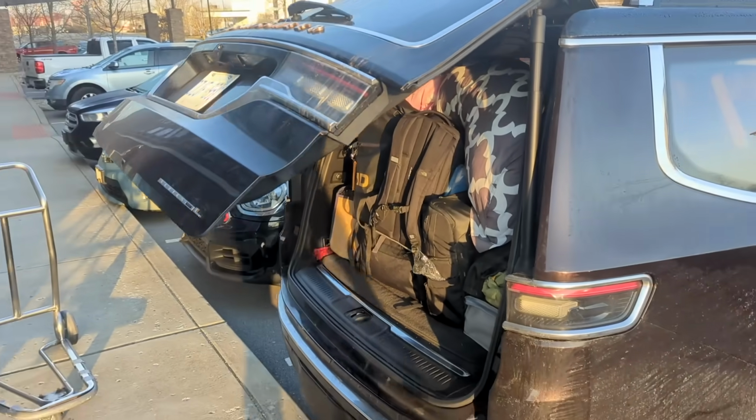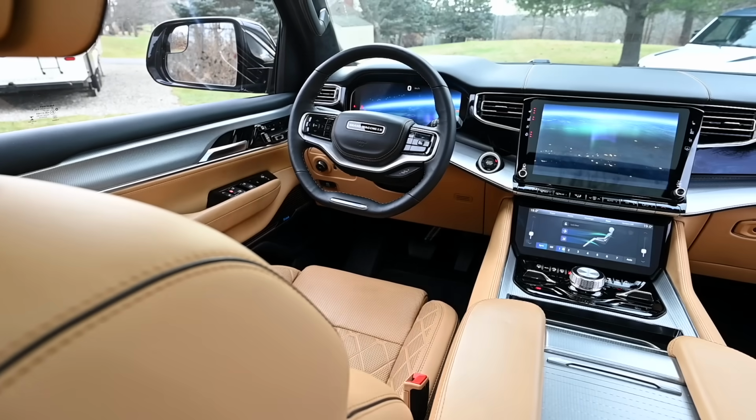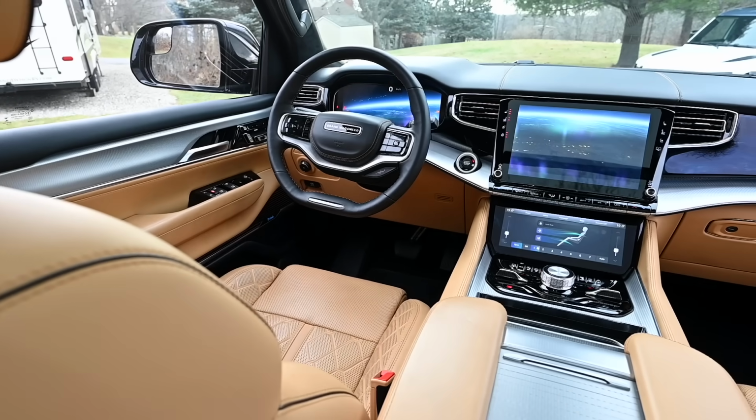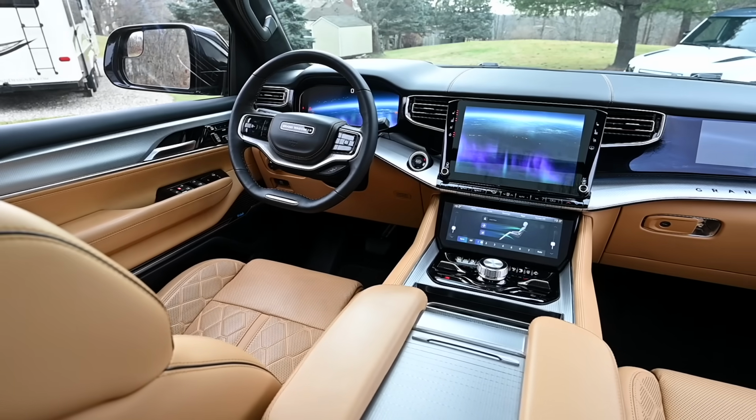Now we're inside, we have to talk about the technology. We had a chance to use this system a lot the entire way down and back, and I have both positives and negatives. On the positive side, there was a ton of information here. The system does look good. I like the way it's laid out.